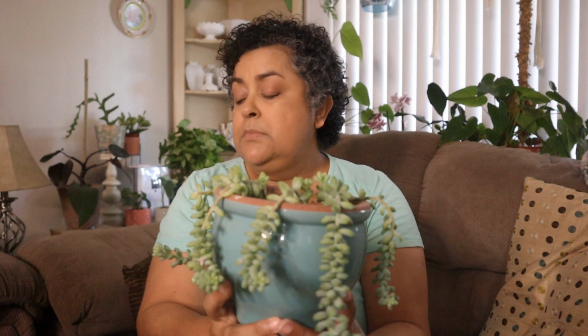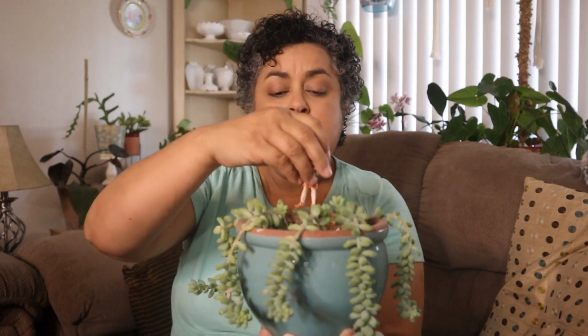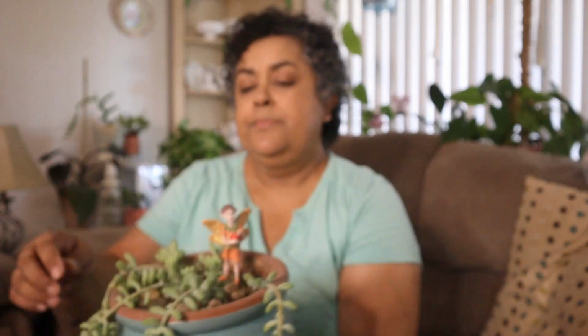And this donkey's tail is one that I'm just loving. Every time I sit out on the patio on the table, I just look at it, marvel at it. And I do have this little fairy guy that I put in there for him. See? So that's a donkey's tail.